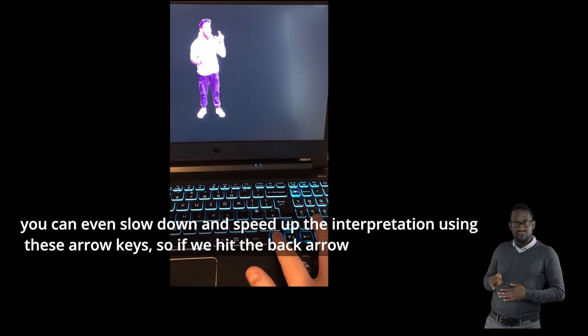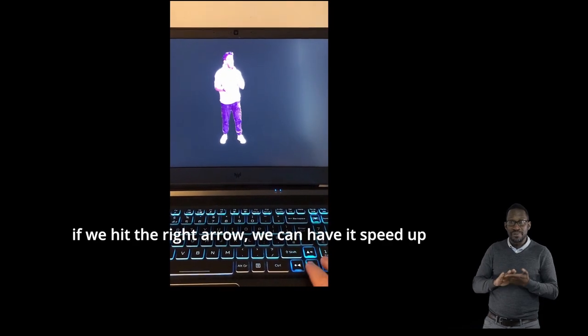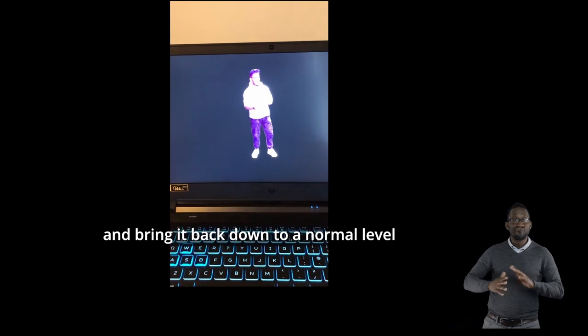So if we hit the back arrow, we can hear it slow down. If we hit the right arrow, we can have it speed up. Bring it back down to a normal level. There are different buttons we can hit.